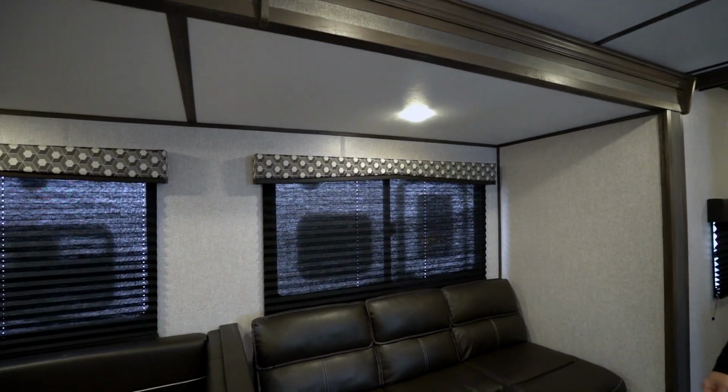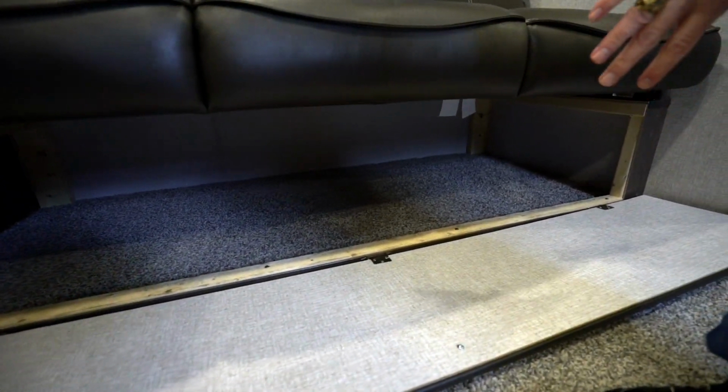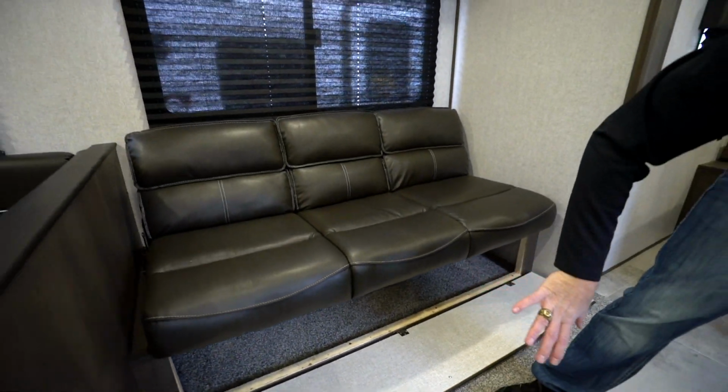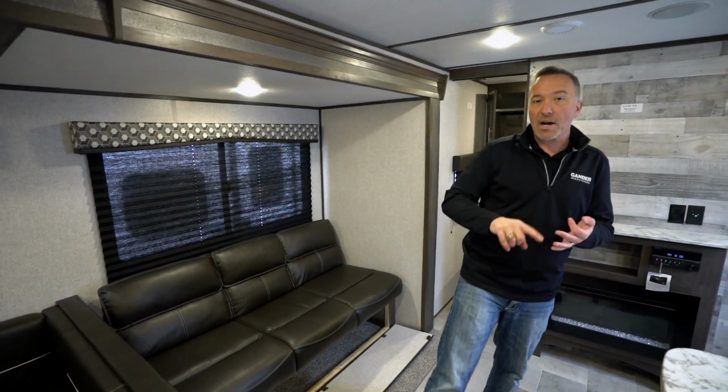Convertible jackknife sofa with plenty of storage underneath. I'm a fan of this because not only are the doors on magnetic latches, but you got great storage space there for hard cases for rifles, fishing rods, tackle boxes, the whole nine.